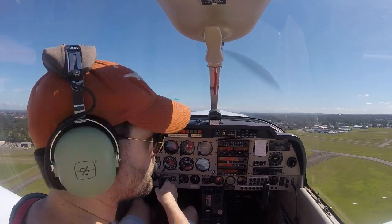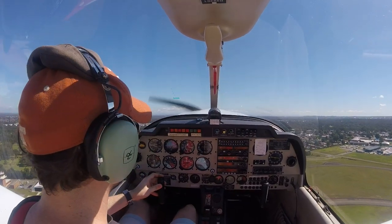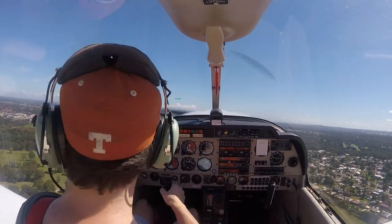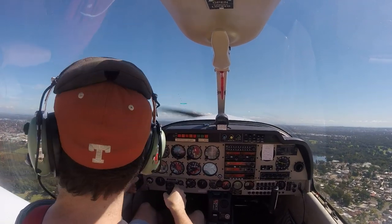Foxbat 8796, down, touch and go. Foxbat 8796, follow the Cherokee to light downwind. Flaps are up, power is full, fuel pump is on. Engine temperatures and pressures are green. Press the traffic. That's a line.